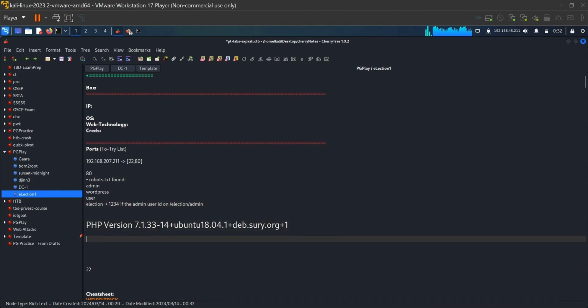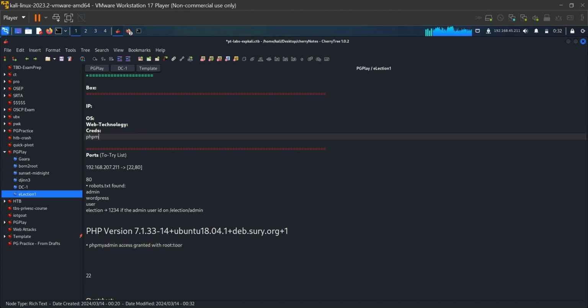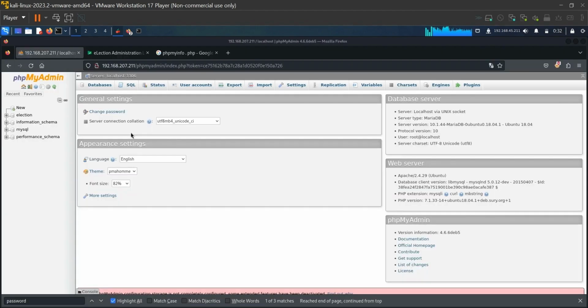So we can say access is granted. You can also consider note taking: root is what we have found in the form of credentials. Now we have access to the underlying database, which is great success, and we have a lot of other options for further exploiting the machine and eventually completing the challenge.